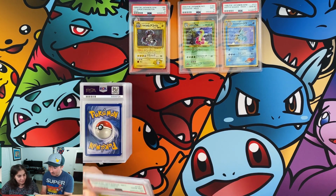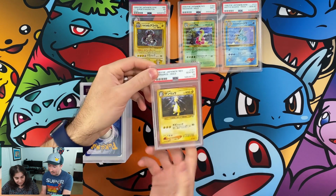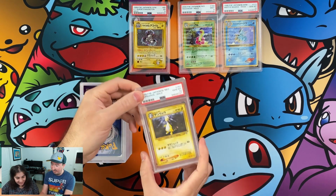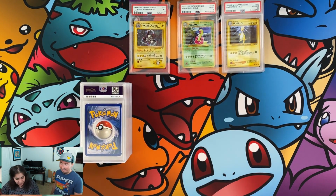See, they're trained at PSA. If I didn't know better, I thought this was all dirt on the card, but I guess it's just part of the card design. Yeah, that's the design. I'm glad they know better than me. Very nice. 2 tens already.